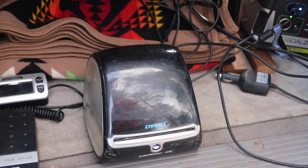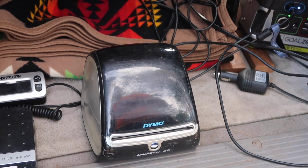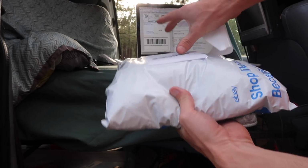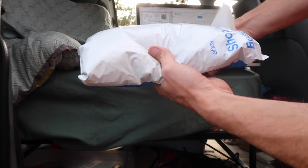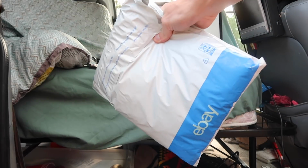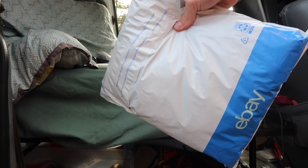We've got this beautiful Dymo 4XL printer. This will print out our shipping label. Put your shipping label on your package. And now this bad boy is ready to be dropped off at the post office, and we made about $35 profit.